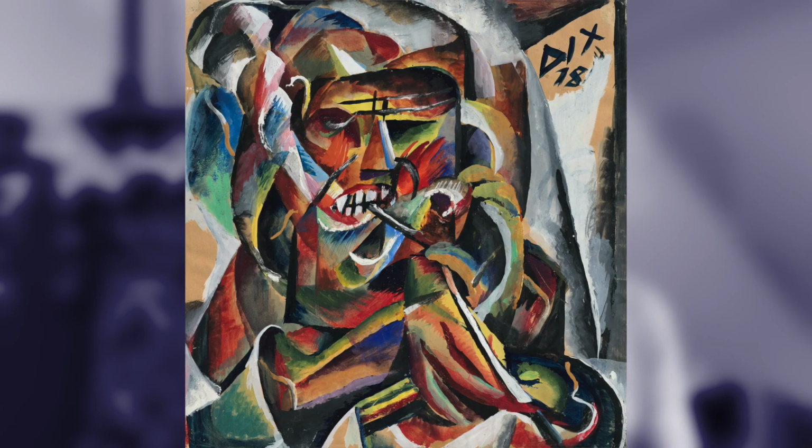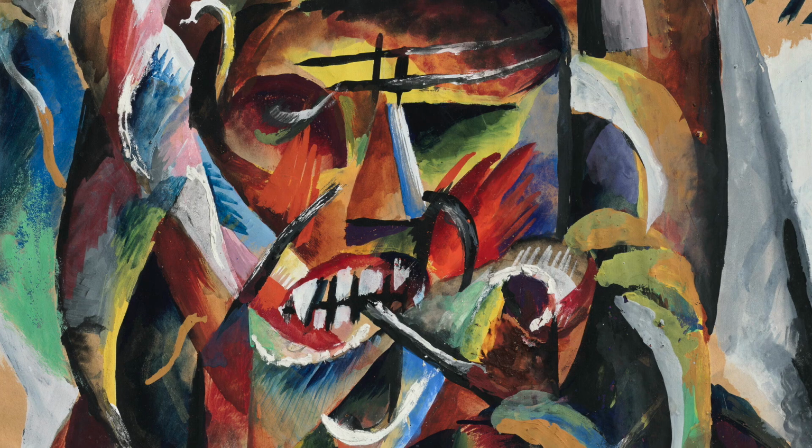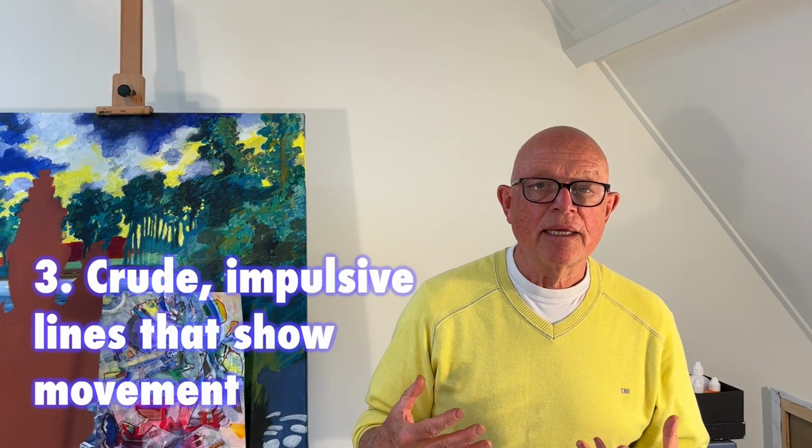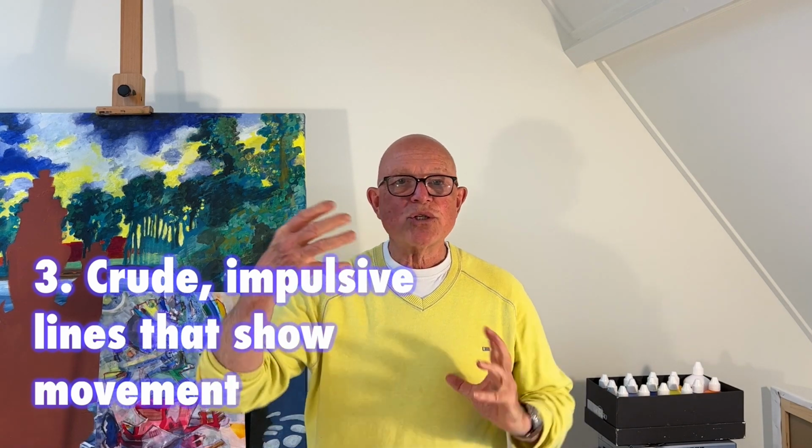And here's a painting by Otto Dix, another Expressionist painter, who was severely traumatized by the First World War, in which he fought. And again, you see these really rough, expressive lines. If you look at the mouth and the teeth and the brow, it all expresses anguish and anxiety. Very strong, crude, impulsive lines that also still sort of show the movement that they made while they were painting it.